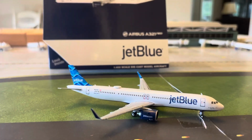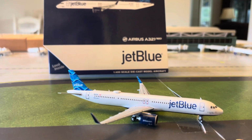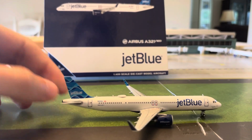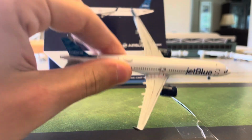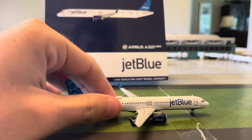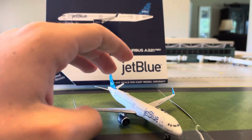This is the XLR version, the new extra long-range Airbus A321 that can fly across the Atlantic. It's what JetBlue is currently using for their international flights to Europe. So I think that's pretty cool.